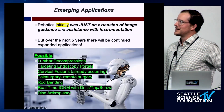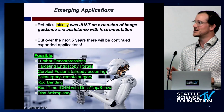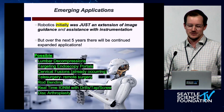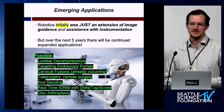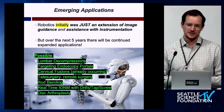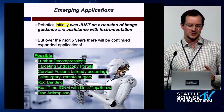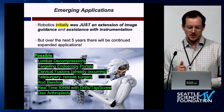But in terms of what I'm going to talk about today, robotics initially was really just an extension of image guidance. It was just an extension of where to put your instruments, and that was great. And that's what it was the last 5 years, and things were good, things are great. But as we've definitely seen today from some of the other really good lecturers, over the next 5 years, here's what's going to be coming down the pipeline: lumbar decompressions.